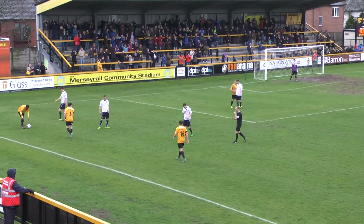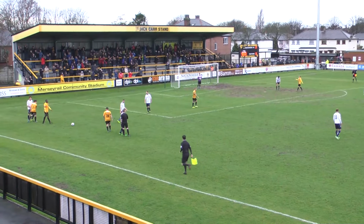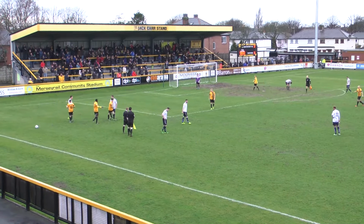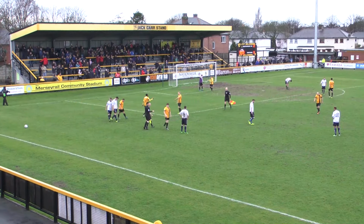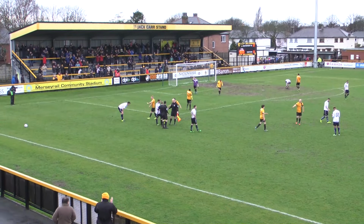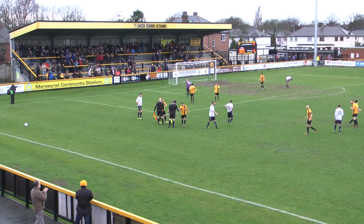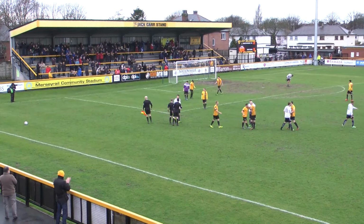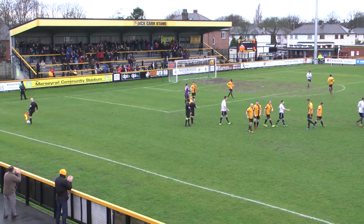And there we go. Martin Coy blows the full-time whistle here at the Merseyrail Community Stadium. It's finished 2-0 to the home side, and that tells you really all you need to know. A gutless performance from Guiseley in the first half that didn't really get that much better in the second half. A lot of work to be done in very little time for Mark Bower as Guiseley welcome Chester to Nethermoor on Monday.